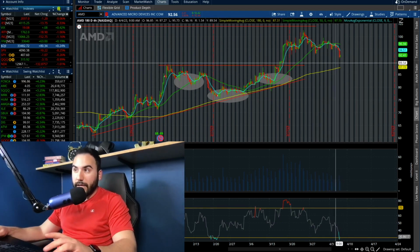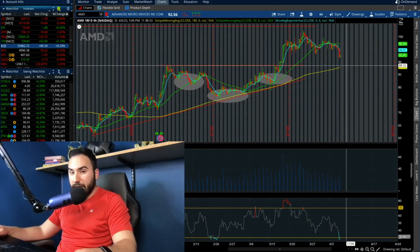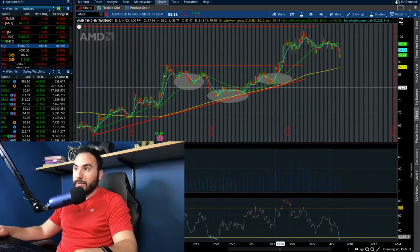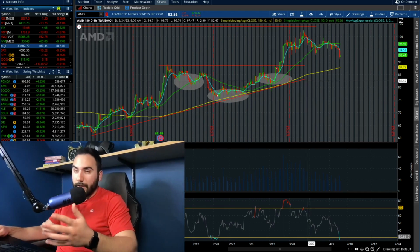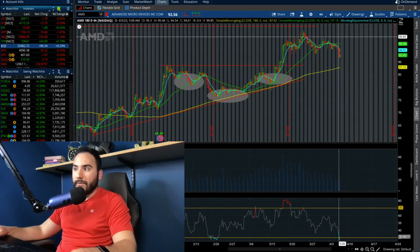I'm looking to see if we get a continuation play on AMD, kind of like Mercado Libre, and I'm looking to see if buyers come in right around this 180 moving average, which could happen. It might not happen, but judging history here, it's likely to happen. It's not guaranteed, but it could continue. We shall see, guys. The uptrend here could continue. So AMD's finally cooling off.